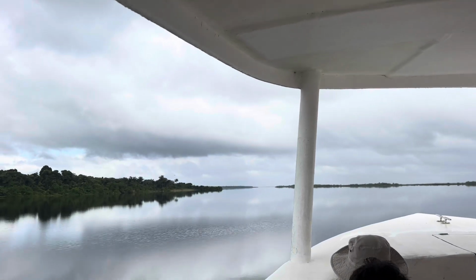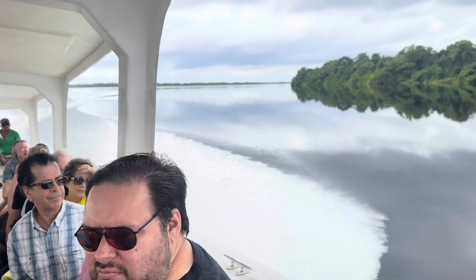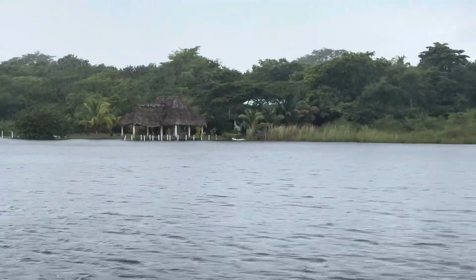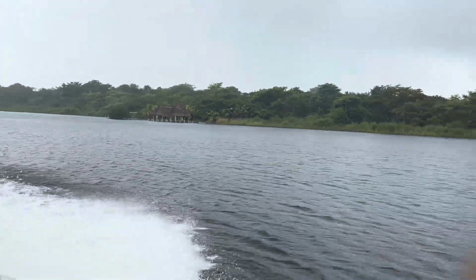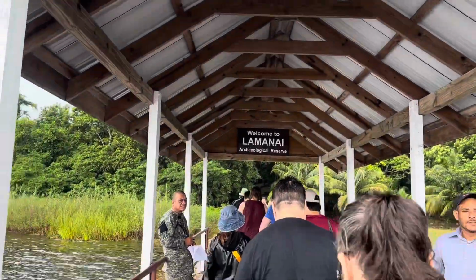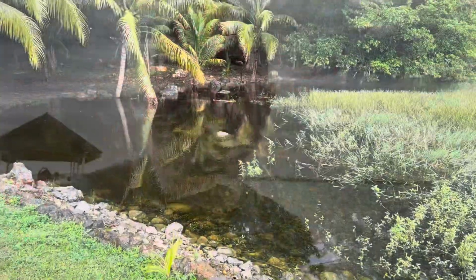Right, and it looks like they're actually using that 1,000 horsepower. All right, so after about a 25-minute boat ride, we went through some rain, and because they were using all 1,000 horsepower on that boat, we all got pretty much soaked. No protection from the rain at all, but now it's starting to clear up. I hope. The skies still look threatening, but it's not raining anymore, which is a good thing.